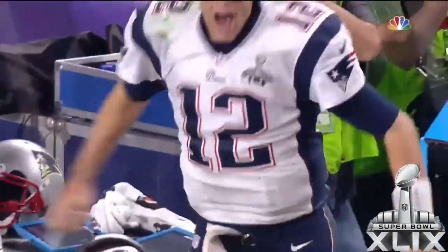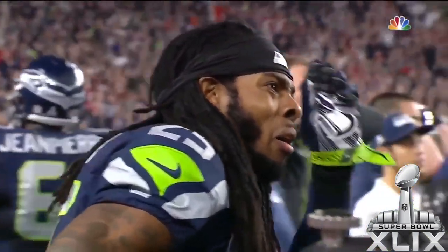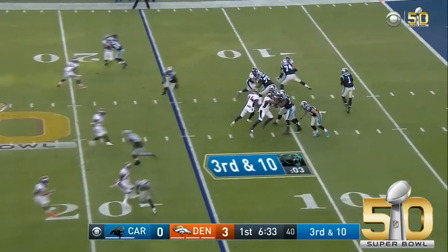And there is Brady, as demonstrative as ever, and Richard Sherman. And the Panthers have a 3rd and 10.